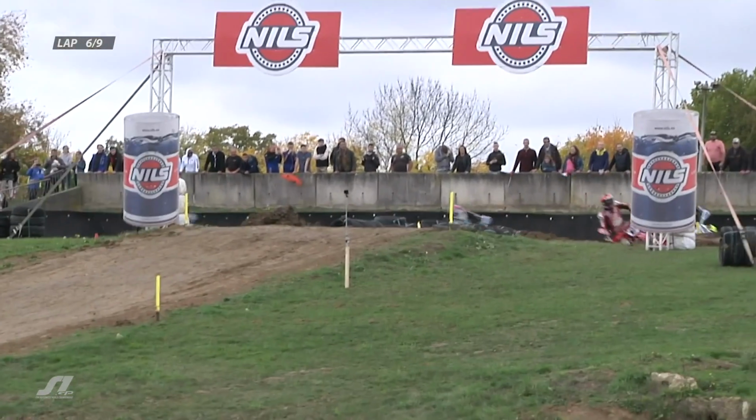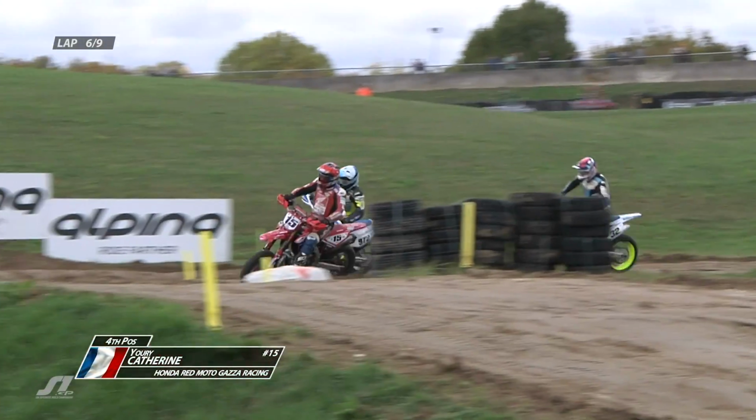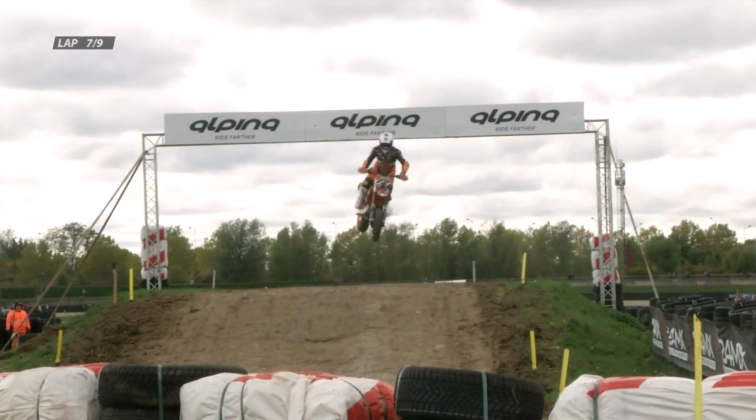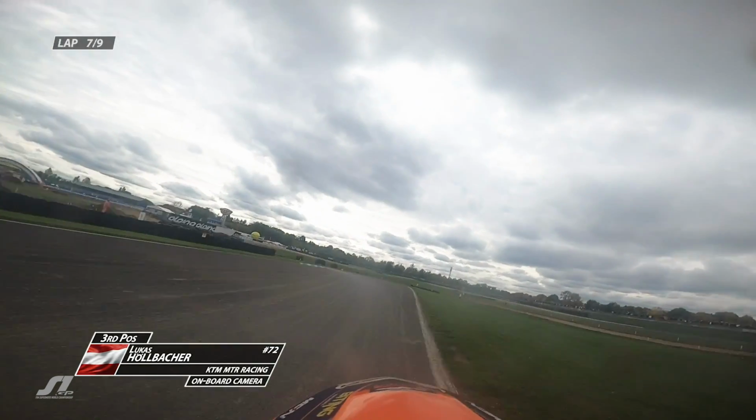Steve Bonnell on the number 3. Meanwhile, Yuri Catherine has moved up into 4th place. That's critical for the rookie classification. Finishing ahead of Axel Marie Louchet will put him in a strong position to take the championship in the super final. Lucas Hulbacher a distant 3rd place right now.